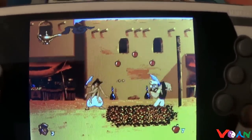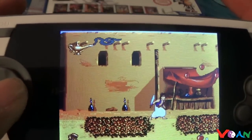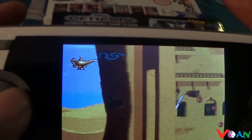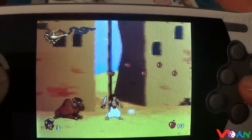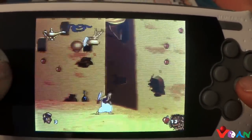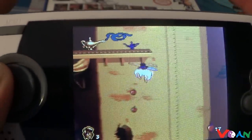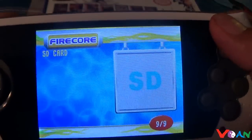Animation looks good. Graphic looks good too. And the sword swinging is actually accurate. Alright, so it actually plays really good now. Let's try another game.